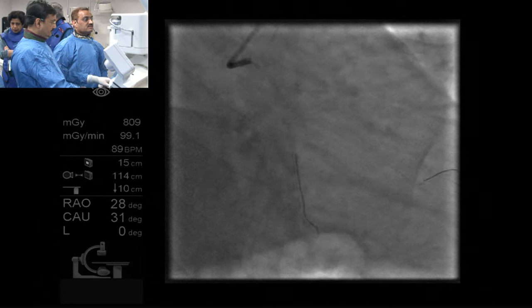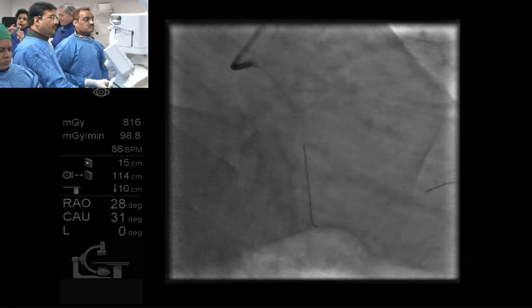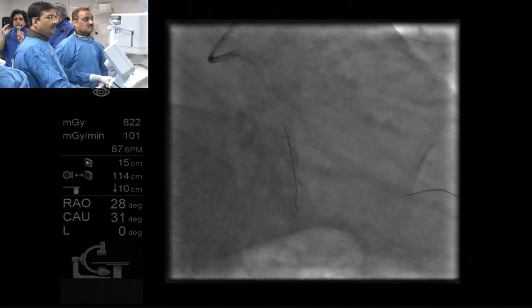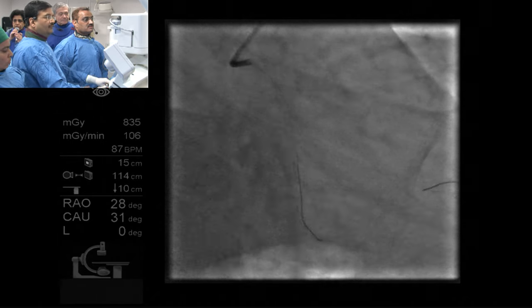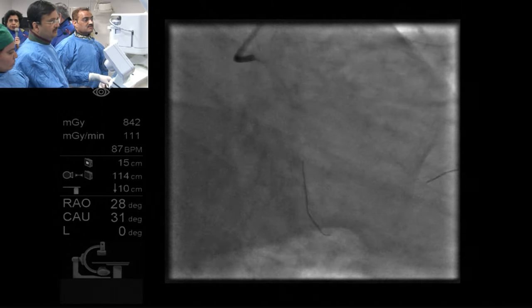I want to get in the other one. And then the other branch. Fully deploy the stent. So where do you place the balloon? The balloon that's in the side branch, you have not inflated it. What should be the position of that balloon, that jailed balloon? The jailed balloon usually is longer, protruding outside the stent.